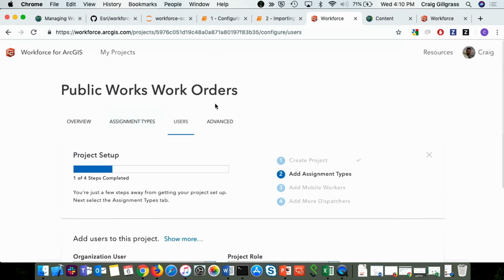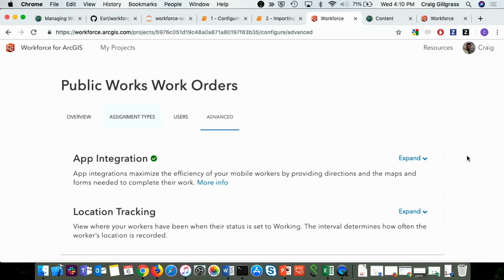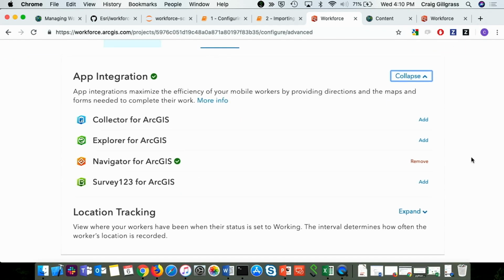The last area that I like to focus on is the Advanced tab, where we have a listing of the different integrations, like Jeff mentioned, that are available with Workforce. All Workforce projects come with Navigator integrated with them by default. If you happen to have Navigator and it's available to your mobile workers on their device, they'll be prompted to use it. Otherwise, it won't be available to them. So we actually add this and bake this integration into the Workforce project JSON so that you can easily take advantage of it if you have Navigator. But like I said, if you don't, it's not available. It doesn't cost you anything. It's just a quick and easy way to get up and running with it.